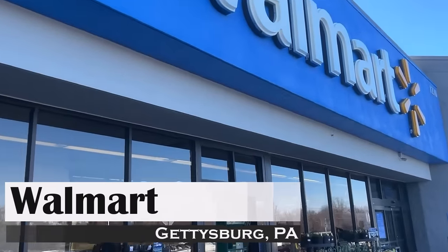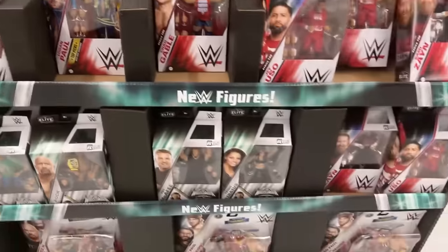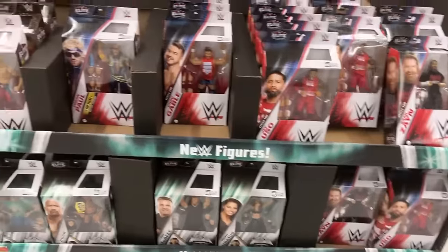Really want to go in this Walmart, but man, it's some bait too. So we're going to go in here and see what they got. Well, they've got the shipper here for WrestleMania, but it looks like it's already been picked over. All the good stuff that's gone.